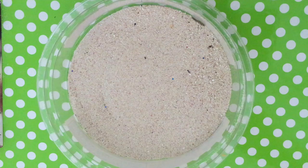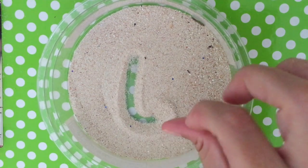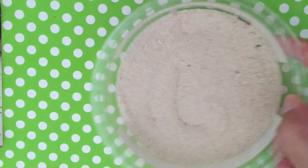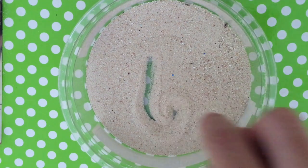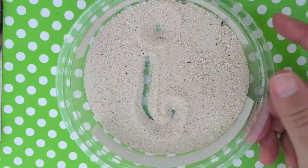Here we go. Pink shape can be written in ink. One line down and a dot on the top. It's easy, don't you think? Great job. We're going to do that one more time.